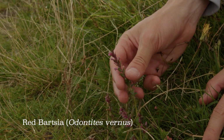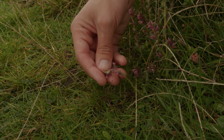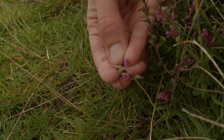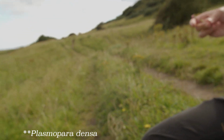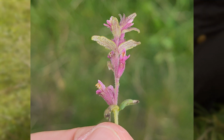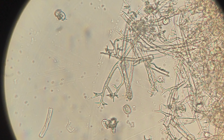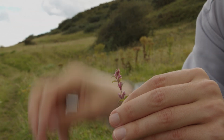This is red bartsia, so this is another hemi-parasitic plant, and a bit like eyebright, it likes to grow in slightly disturbed ground along these paths. Yeah, and I think this one is infected with a downy mildew. It's on the undersides of the leaves. You can see a slight whitishness, which I'm pretty sure is Plasmopara euphrasiae, but I will check under the hand lens. Yeah. You think it is? Yeah, even in the sun you can see. It's related to the Peronospora, so it's these little sort of tree-like structures, and they have spores at the end, and it makes the leaves sort of slightly sad looking and sort of curving down.